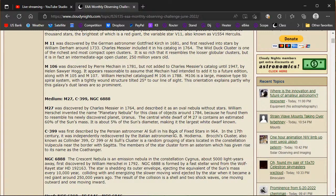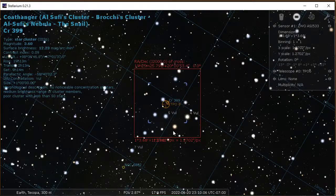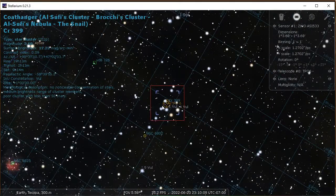Okay, Brocchi's Cluster, also known as Collinder 399. A random grouping of stars located in the constellation Vulpecula, near the constellation Sagitta, forms an asterism which has given rise to its name, the Coat Hanger. Yes, it is a coat hanger. It's got a straight part down here and then the hook up here.